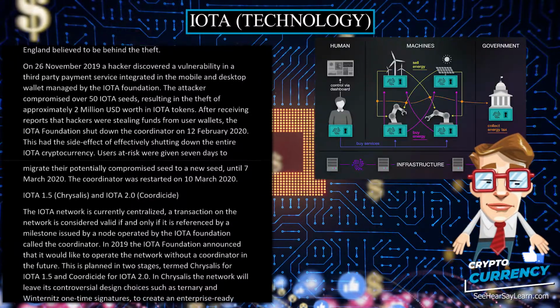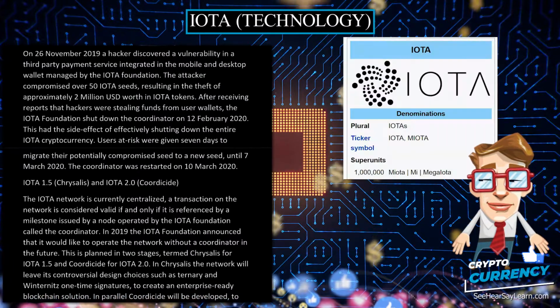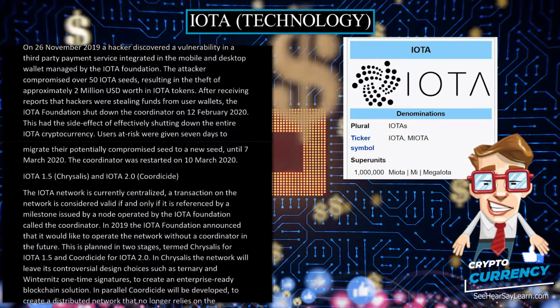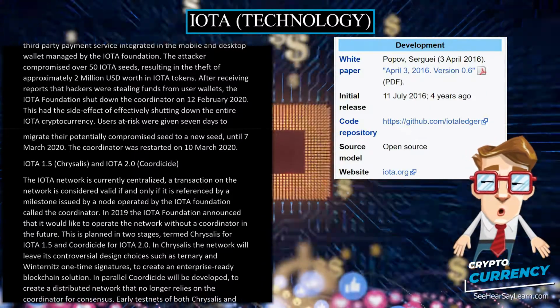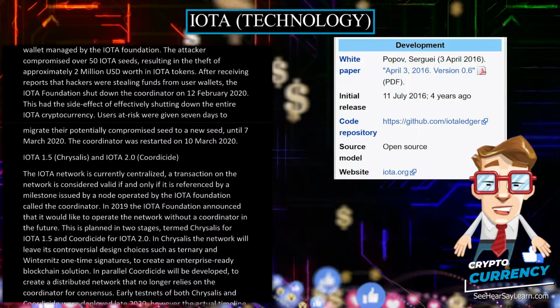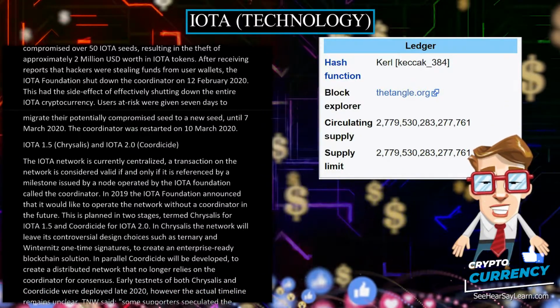Users at risk were given 7 days to migrate their potentially compromised seed to a new seed, until the 7th of March 2020. The coordinator was restarted on the 10th of March 2020. Iota 1.5, Chrysalis, and Iota 2.0, Coordicide.